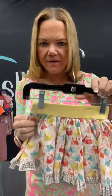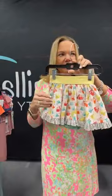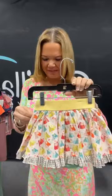So Matilda Jane here, 18 months. We have a little skirt full of adorableness, little camping tents on it. I've never been camping in a tent in my life. I love camping. Ugh, that sounds like bugs to me. Sold Space 90 to purchase this little skirt, $8.21.